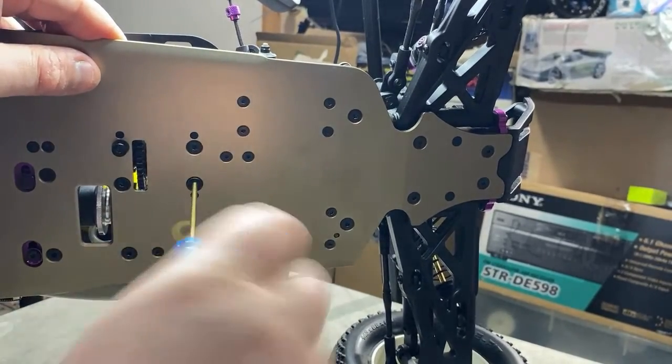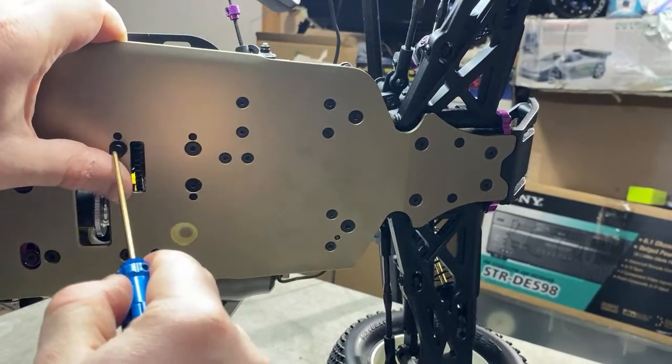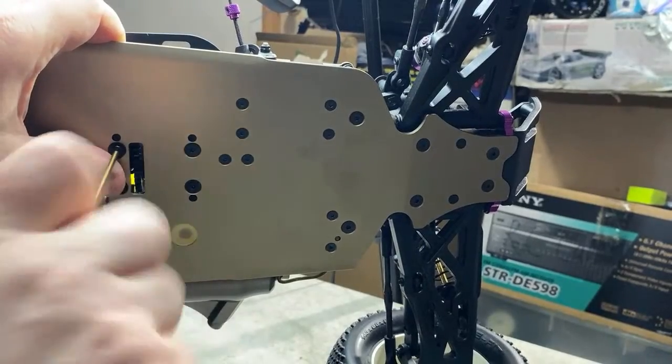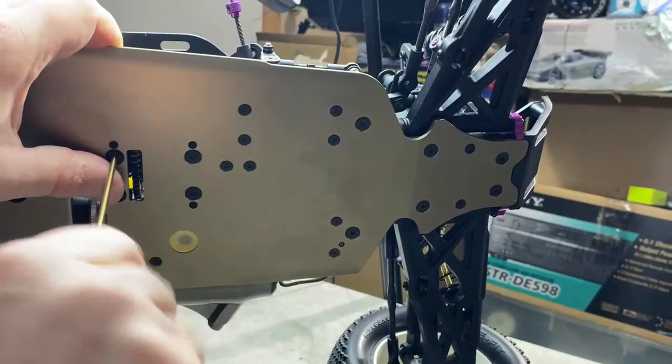This for sure is one of my best nitros, guys. I'll tell you right now. These cars sell for $400 or $500 on eBay. Well, not the RTR ones, but like the SS.